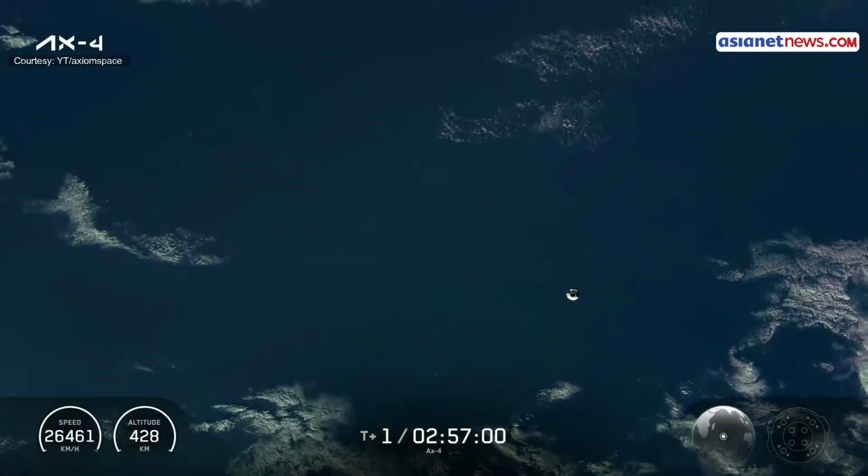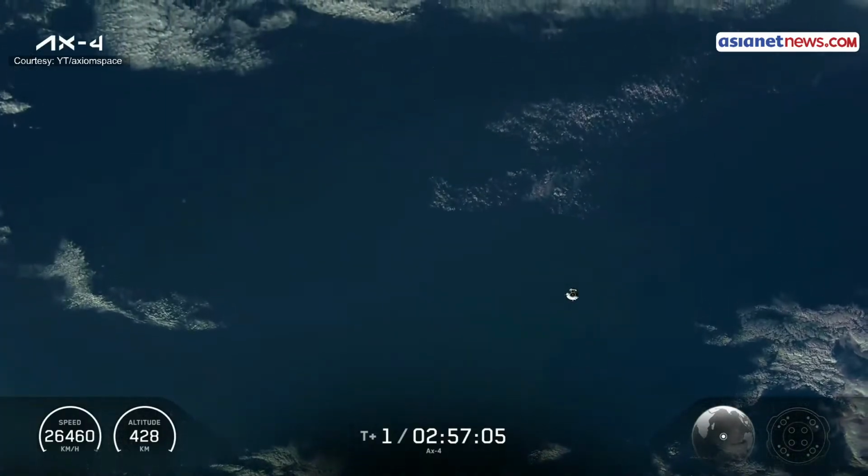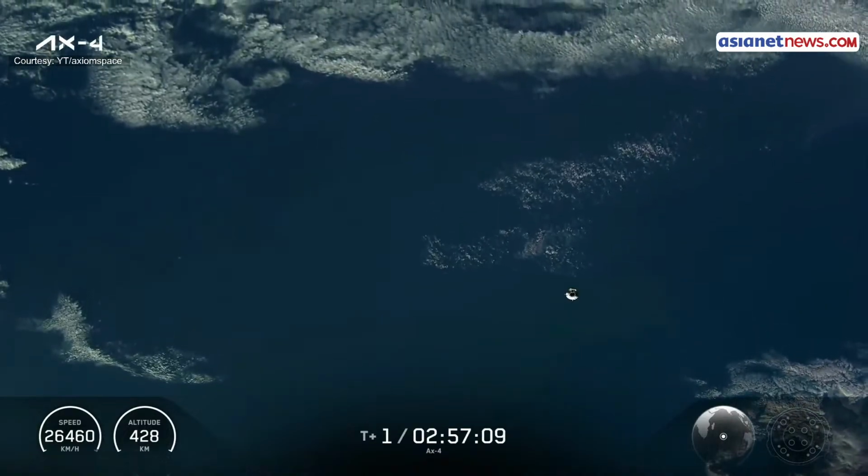That is a great report. It's always nice to hear those confirmations, especially across the big loop, because we are coordinating so many teams for missions like this. Absolutely.